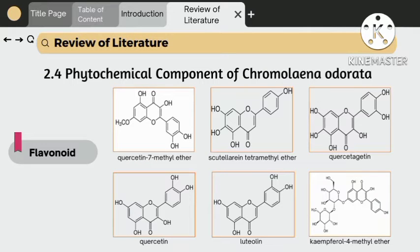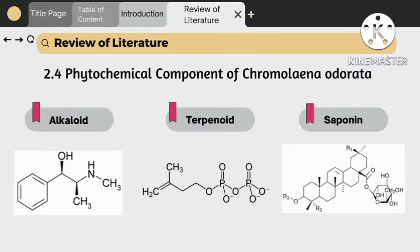There are several phytochemical components of Chromolaena odorata. There are a few structures of flavonoids such as quercetin 7-methyl ether, scutellarein tetramethyl ether, quercetin, luteolin, and kaempferol 4-methyl ether. So, this is the chemical structure for alkaloid, terpenoid, and saponin in Chromolaena odorata leaf.